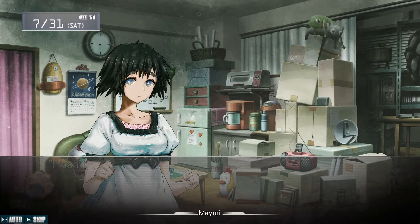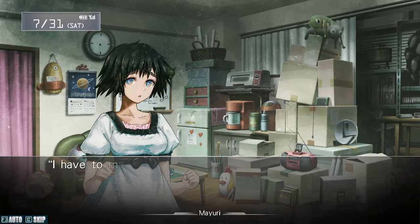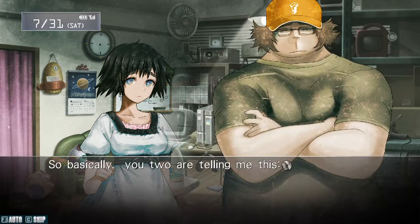I can't. Mayuri makes an apologetic face. I have to make costumes, and I have work too. Guess you're alone in this, Rintaro, buddy. Maybe you can convince Kurisu to help you.